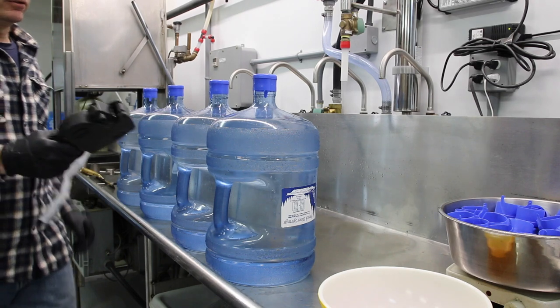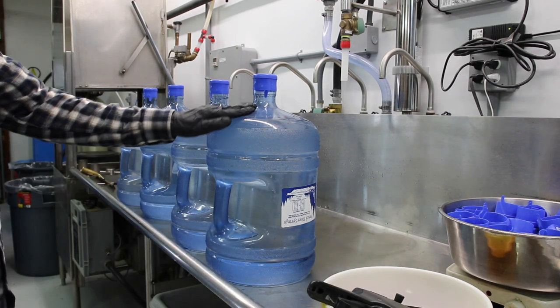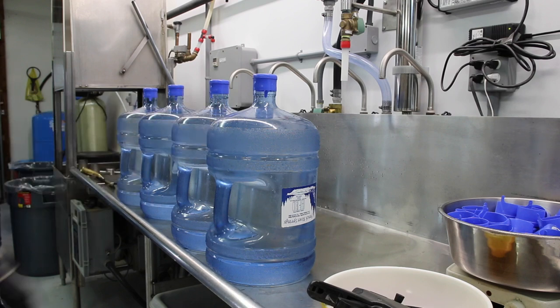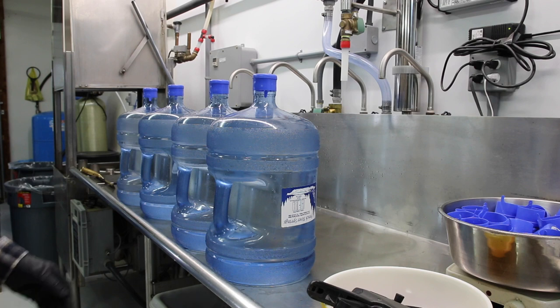Now, I give it a 4 month expiry date, but spring water, if stored properly, let's say in a dark closet, it can last like 2 years. But if it's left outside in the sun or on a porch where it's really, really warm and the sun is beaming on it, it could spoil as early as 3 weeks. So as a rule of thumb, I give it 4 months.